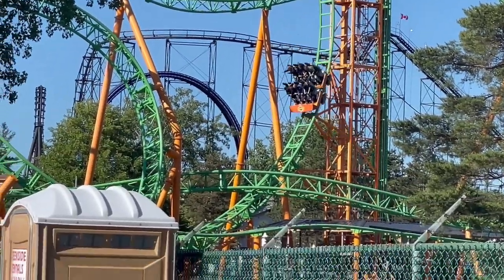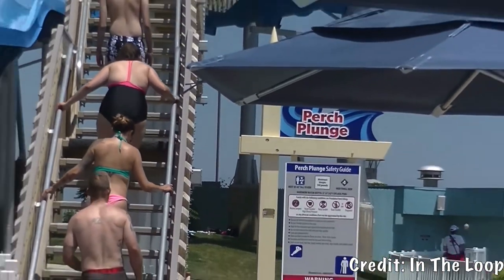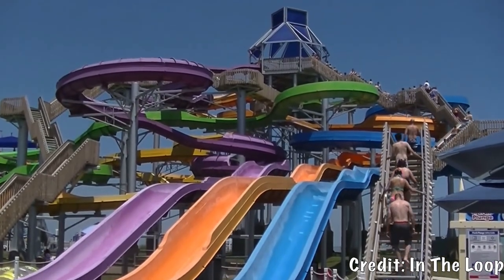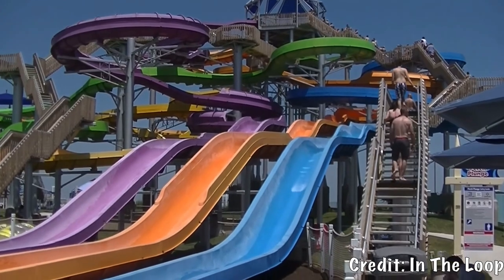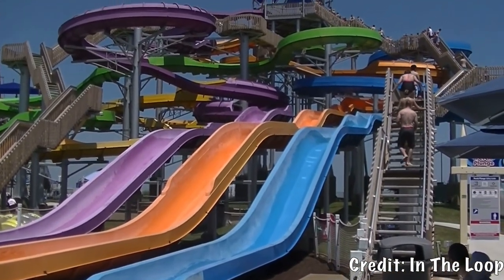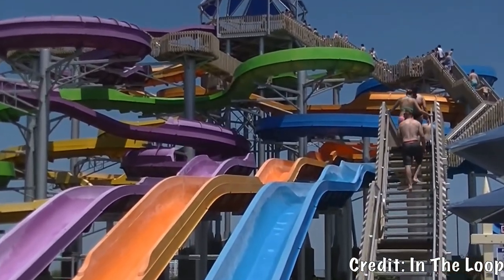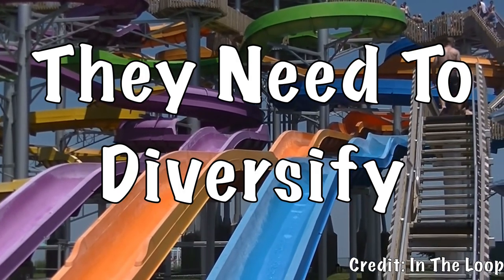Well, Cedar Point Shores seems to have a lot of water slides that are very similar to each other. They are just on a raft or on your body. They have a few twists and turns before going into the splash pool. But when it comes to other water parks like DreamWorks Water Park or Kalahari that I've personally been to, I find a lot more variety. So simply put, the one main problem I have is that they need to diversify.